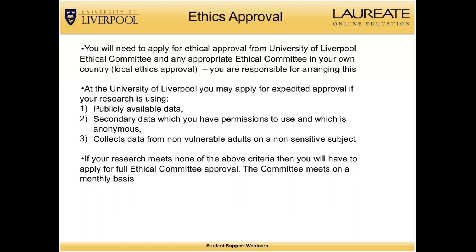Okay. If you are using publicly available data or secondary data which you have permission to use, or if you're collecting data from non-vulnerable adults and a non-sensitive subject, you may apply for expedited approval, which means that the process is slightly quicker. But if your research will not meet any of the above criteria, then you will actually have to apply for full ethical committee approval. So it's worth bearing in mind when you're coming up with your ideas for your proposal that you will have to be going through two phases of approval, normally speaking.